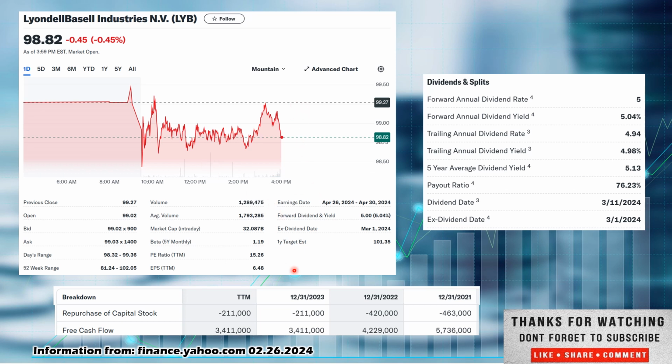There's what it looks like. Price to earnings, PE ratio sitting at 15.26. Nice earnings per share on this one, sitting at $6.48 per share. Their earnings date is April 26th through April 30th.